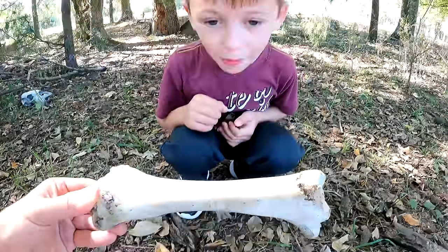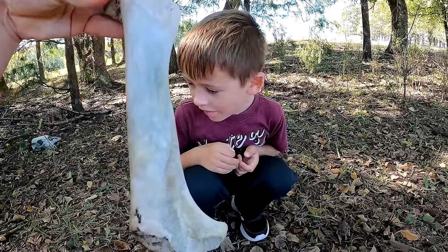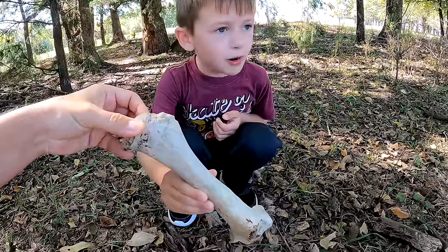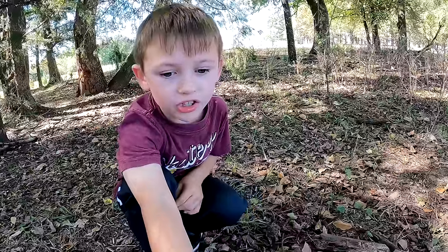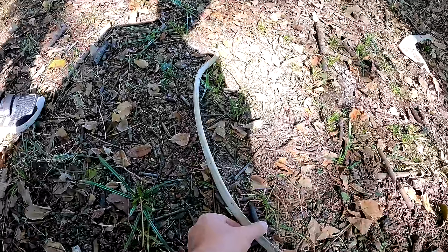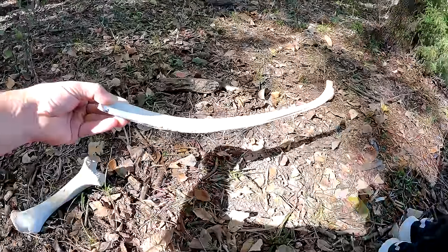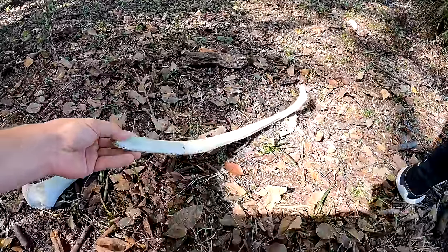Bones. What is it? Bones. Oh, it is a bone. I wonder what kind of bone, what would that belong to? Probably a cow. There's a rib behind you. What? Yeah. This is a bone? Yeah, that's a rib. Oh, it is a rib. Oh, that's not good, Evan.